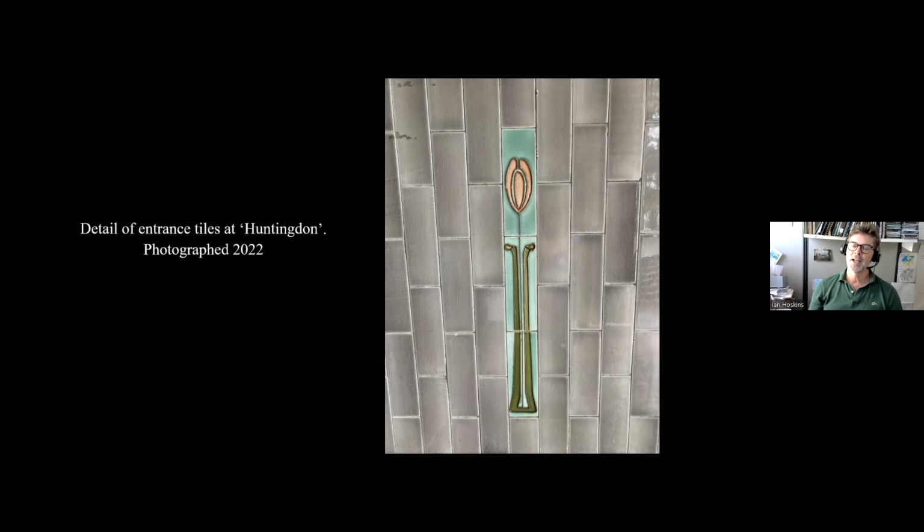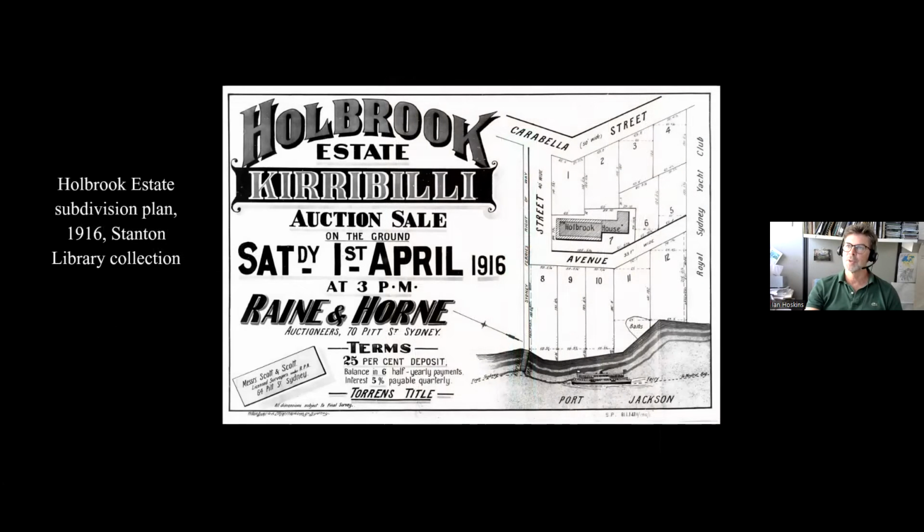Now, moving on to the Huntington, a beautiful area. I should have put this one first. Holbrook Estate down at Kirribilli again, right down on the foreshore, Carabella Street, and this is now Holbrook Avenue. And there was a great big sandstone house there, built in the possibly late 1860s, 1870s.